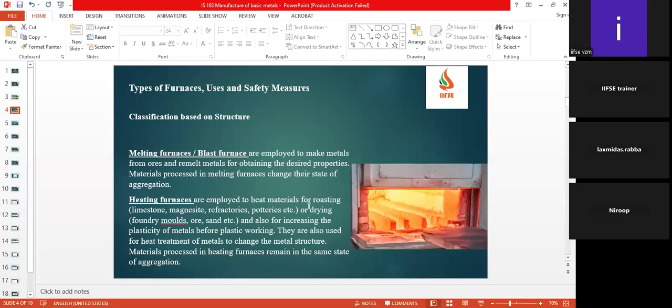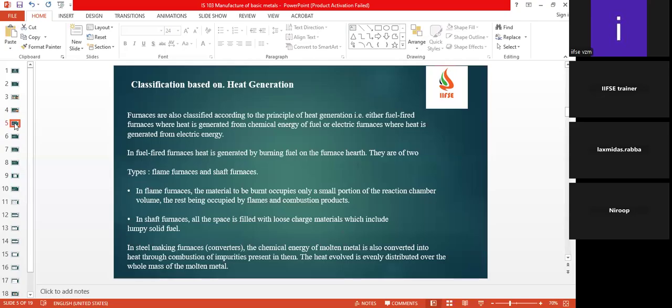Then heating furnaces are employed to heat the metals, for roasting limestone, manganese, and also refractories, or drying the foundry molds or ore, and also increasing the plasticity of the metals before the plastic works. They are also used for heat treatment of metals to change the metal structure, and material processed in heating furnaces remains in the same state of aggregation. In melting furnaces the state will change, but in the heating furnaces the state will not change. Then with respect to heat generation, these basically depend on the principle of how heat is generated. Either they are fuel-fired furnaces where the heat is generated from the chemical energy of fuel, or electric furnaces where the heat is generated from electric energy.